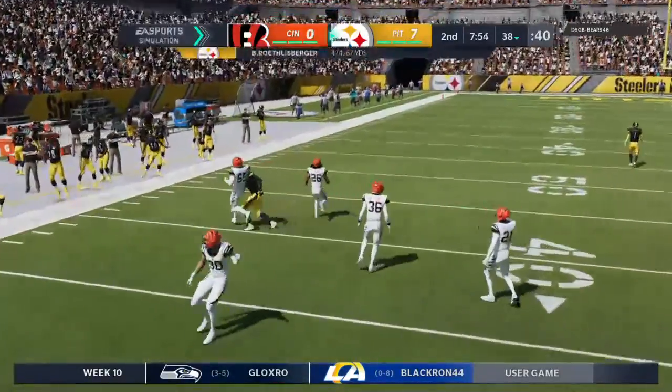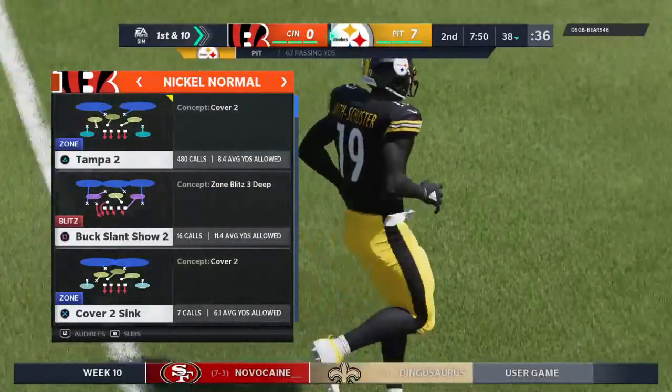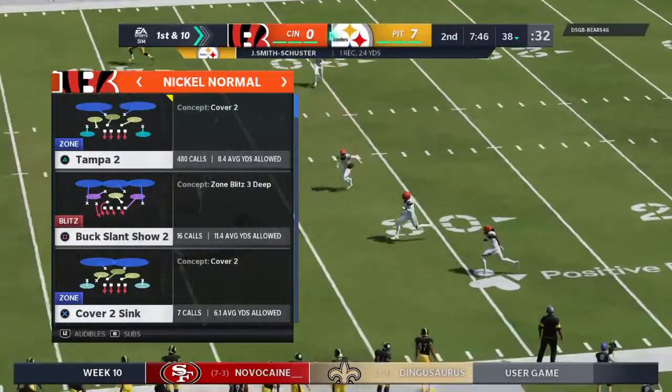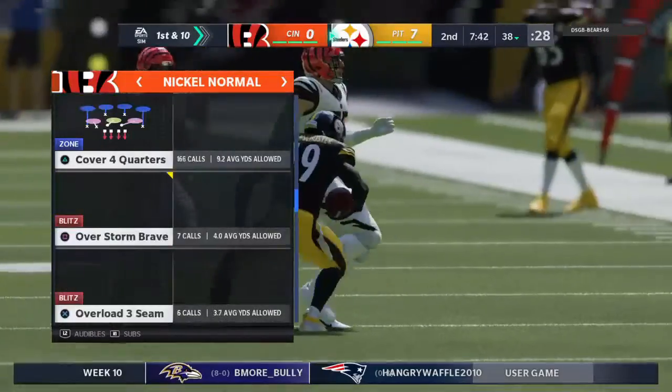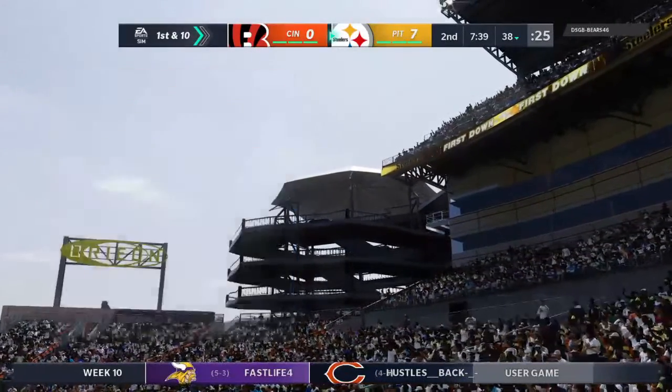On third down, Roethlisberger. And way up past the 35 before he's taken down. That one goes for 24 yards. Steelers. That's a play that will likely be forgotten when you talk about big moments in this game. But plays like this are critical to keep drives going.